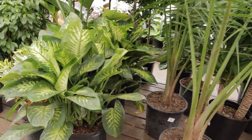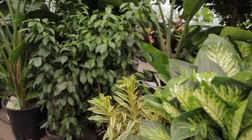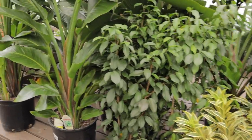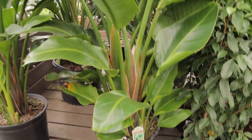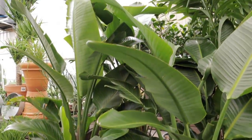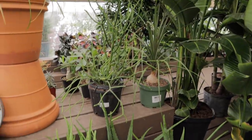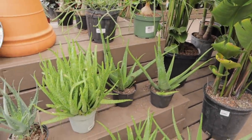$39.99. Really nice size Dieffenbachia, and they have some healthy bird of paradise here for $129.99, and they're really big. We have pencil cactus and aloe.